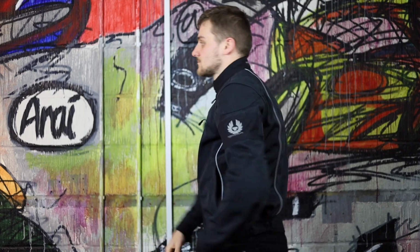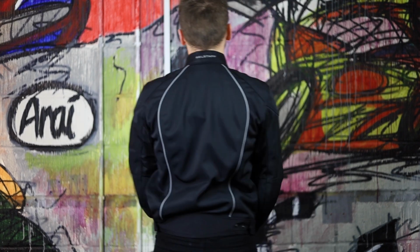Now there's plenty of reflective details, nice long piping for that passive safety element. And it's the most obvious of all the jackets, especially around the back with those long reflective strips. And again, down the torso here too. All of the logos are reflective, so on the sleeves at the top and down at the bottom. We've also got two front pockets, a chest pocket, as well as an internal pocket too.